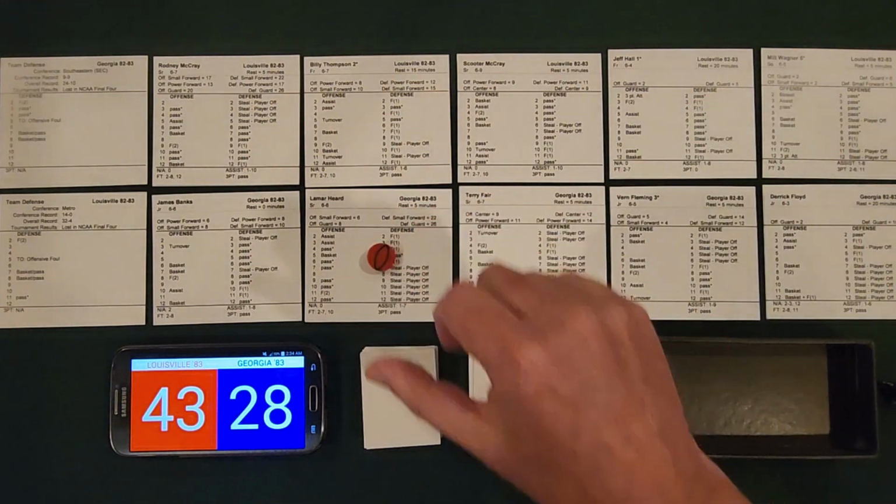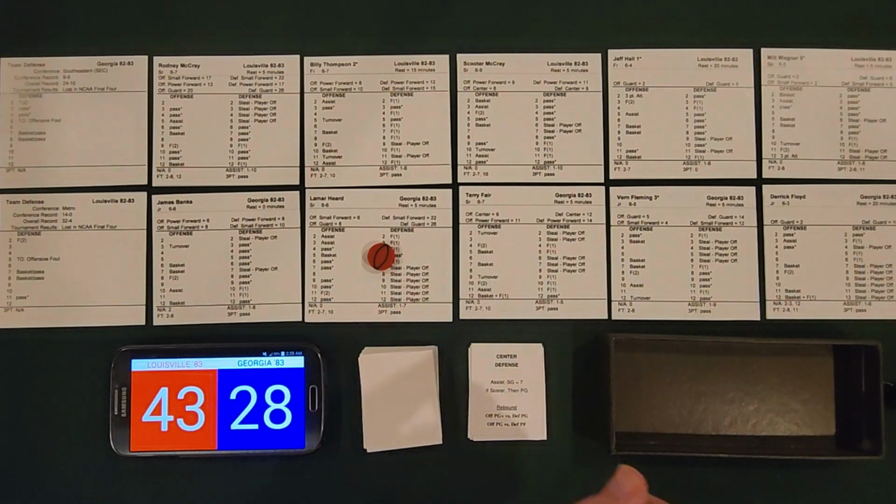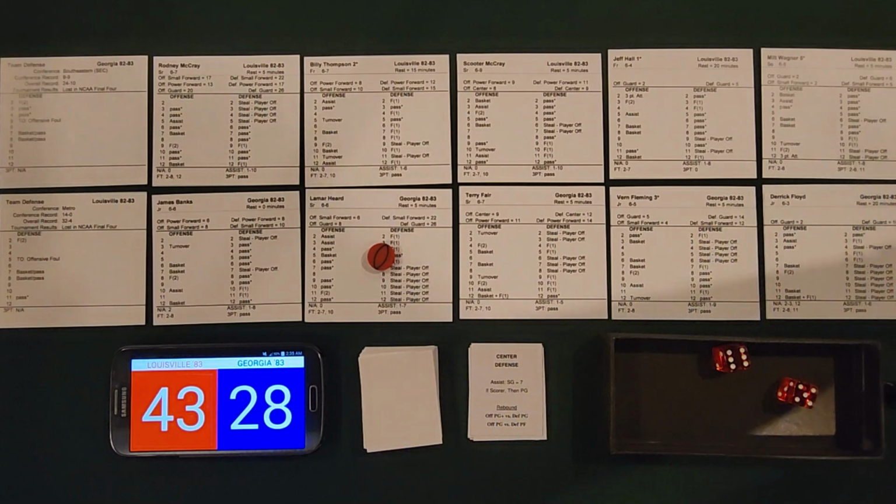Small forward. That's Lamar Hurd. Defender's card is Billy. That's a foul-prone column right there. 11. But a steal by Thompson from Hurd. Steal by Thompson.